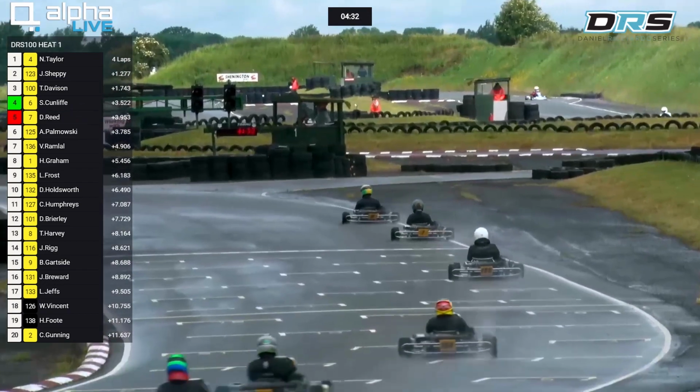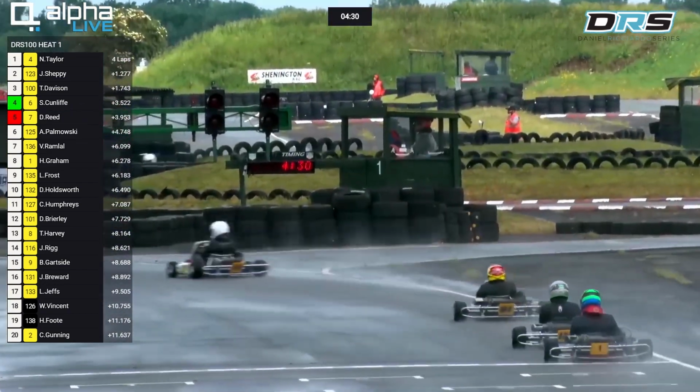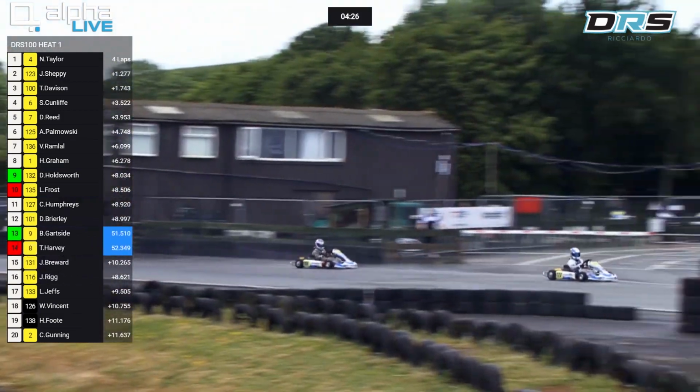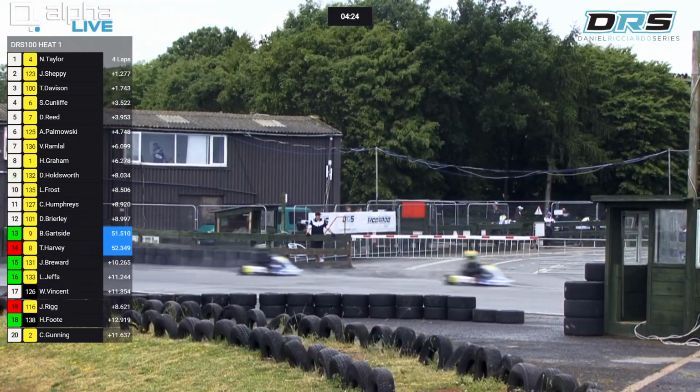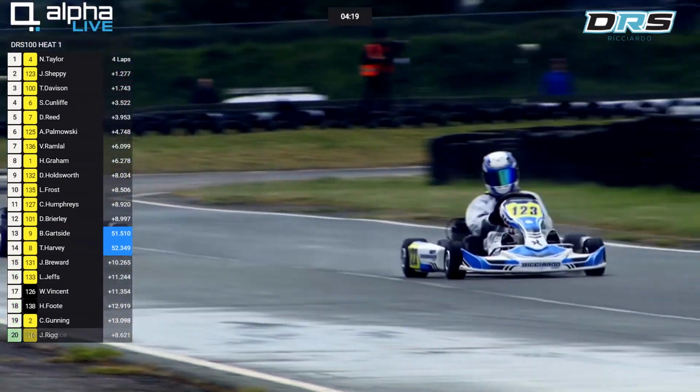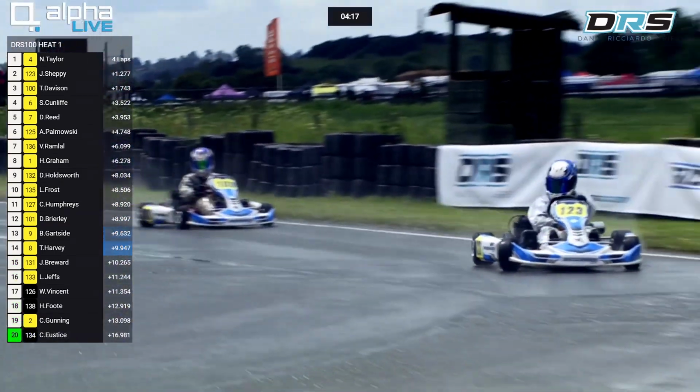Cunliffe now up into 4th position. He's got 4.5 minutes to set off and give chase to Davison, Sheppy and Taylor in front. Taylor 1.2 seconds in the lead. Out of Cafe Corner comes the 2nd and 3rd place battle. Then it's Cunliffe followed by Reed. Palmowski is 6th, Ramlal 7th, Graham 8th, Holdsworth 9th, Frost 10th.